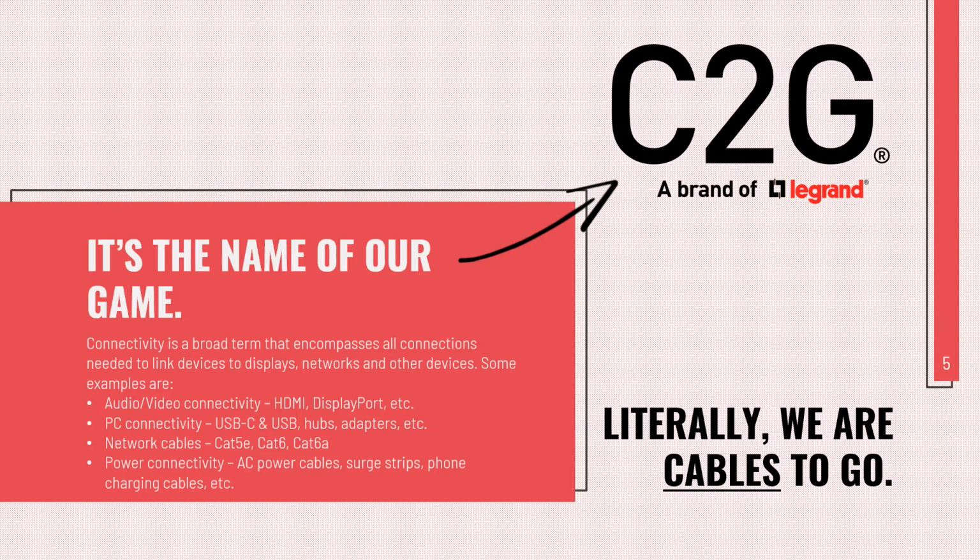AV, that's what connects the things that make noises or show pictures. PC, all those things that give you the perfect workspace setup. Network, oh, the network, and why is it so slow? Well, there's a number of different Ethernet speeds to choose from. It's important to understand the difference. We'll get into that a little later. Power, yeah, we've got the power for your laptop, TV, phone. We even have power for your crock pot or toaster if that's what you need.